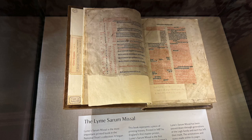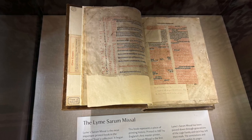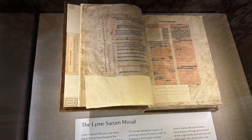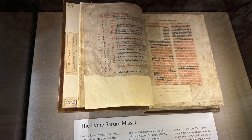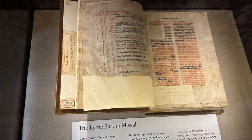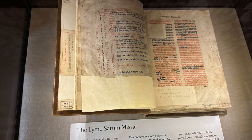I think it's pomegranate. And then you've got the Lyme Sarum Missal. Now, the Lyme Sarum Missal is apparently one of the oldest books of the National Trust. I think it's one of the first books William Caxton printed. So it's a very special book and it takes pride of place.